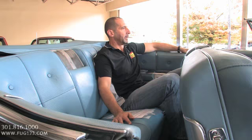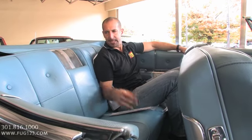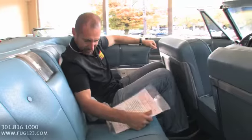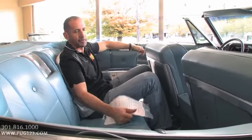You got a center speaker here, and you know, there wasn't 8.1 Dolby digital sound back in the day, so this is kind of the sound system that you would have got. But look at how much room and how comfortable it is back here. It's just really, really nice. I love this stuff. That's why I like classic cars.